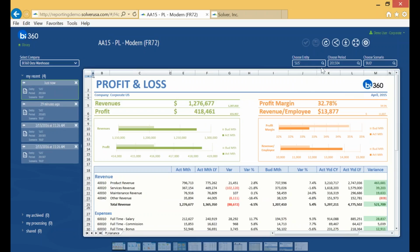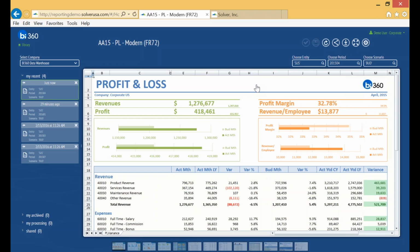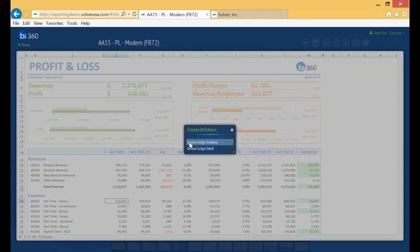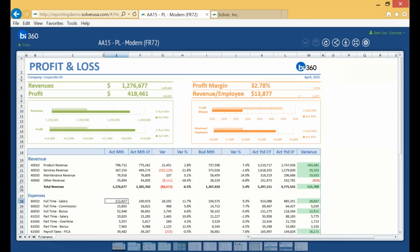Now, the minimum you're going to see on a report design is at least choose an entity, some time period, and perhaps, for example, a budget scenario or a forecast scenario. And you can have many more parameters than these three, but these are typically going to be the minimum. Even on this online version, you still have drill down to all the transaction details that make up, for example, a summary item.